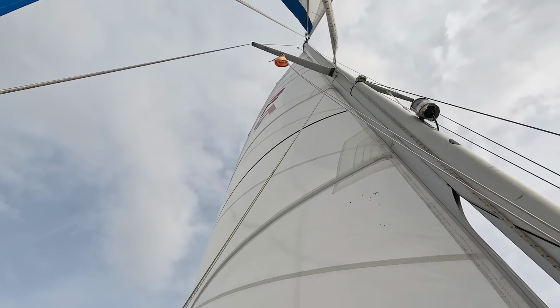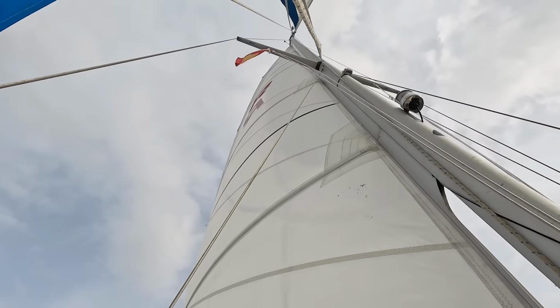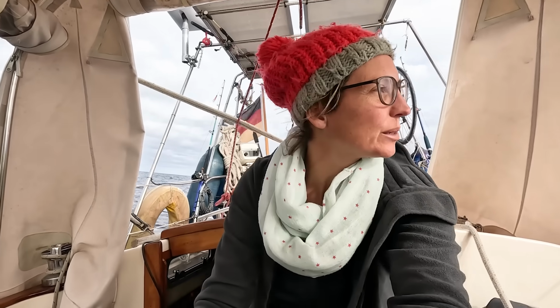Ooh, I'm super happy. I'd seen this wind in the forecast and I had hoped that it was going to be strong enough for us to sail. And we're cruising along nicely, doing between 4 and 5 knots. Such a treat. The last 20 miles we're getting to sail a little bit. We can already see Ibiza in front of us.